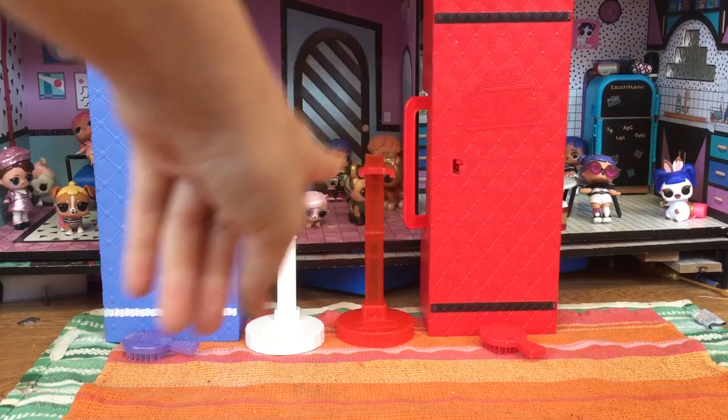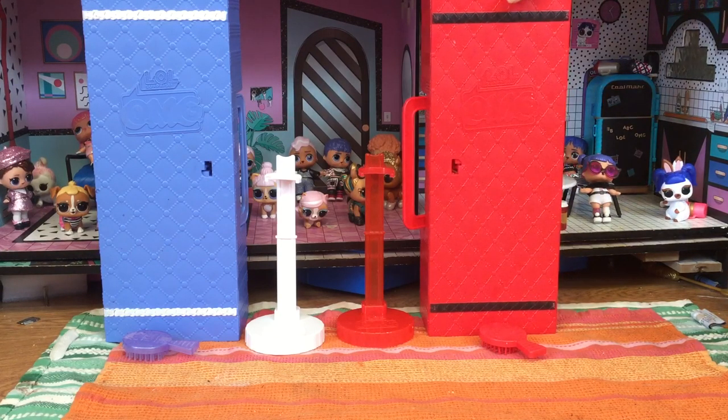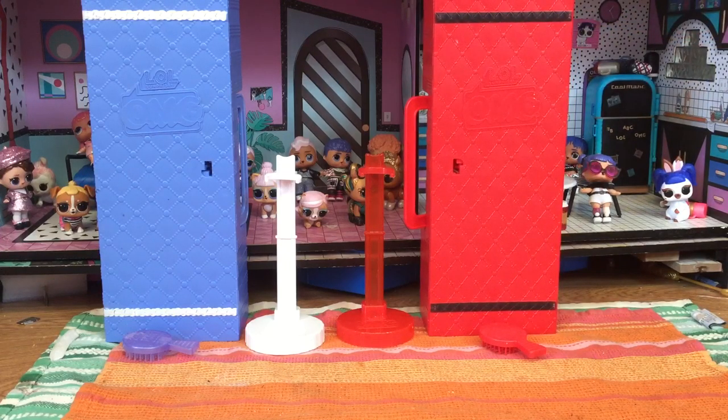All right, so we're gonna be unboxing these two dolls. We actually have already opened them, but we have them back in their box, so it's ready. It actually looks like they're brand new, right from that LOL Surprise amazing, humongous surprise. So we are really excited. We're actually going to start off with the red one right here.